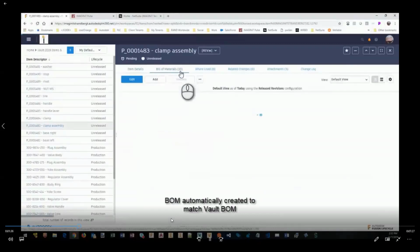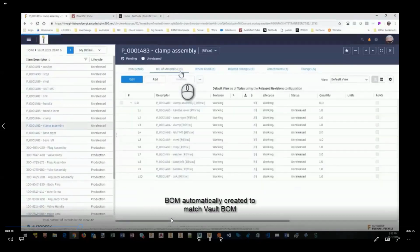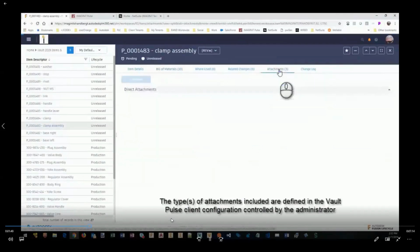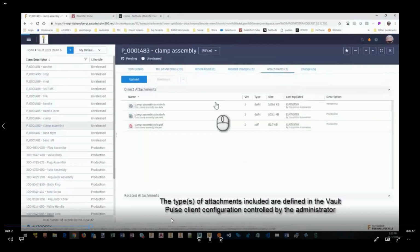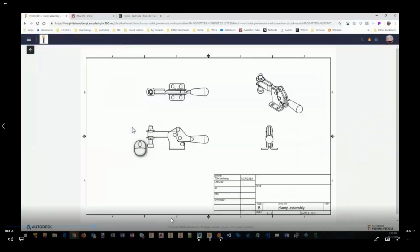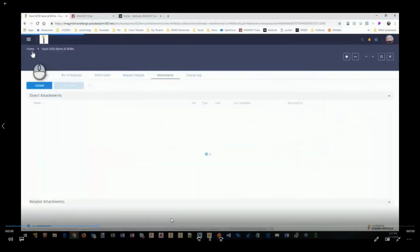As I mentioned, the bill of materials, as defined in that Inventor model, comes straight across. They all have attachments. We'll take a peek at those attachments. Typically, these are your viewables from Vault. We've chosen to also bring in the PDF, so there's just a basic drawing of that hold-down clamp.